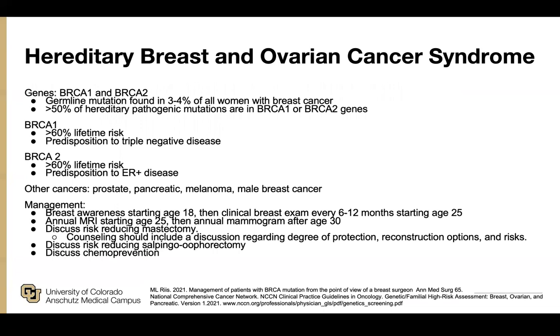BRCA1 carries an over 60% lifetime risk of developing breast cancer and is usually associated with triple negative disease. BRCA2 has a similar lifetime risk, but is often associated with ER-positive disease. Management includes breast awareness starting at age 18, clinical breast exams every 6 to 12 months starting at age 25, annual MRIs starting at age 25, and then annual mammograms starting after age 30.